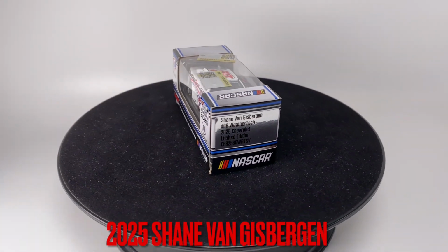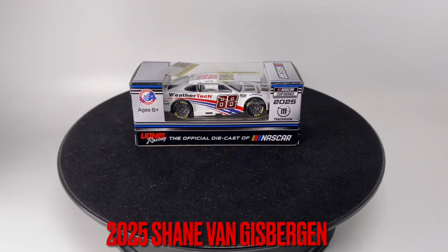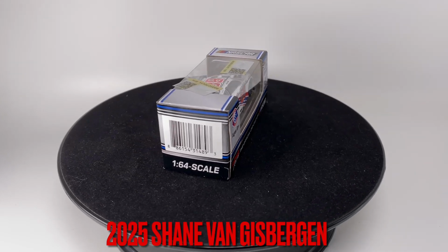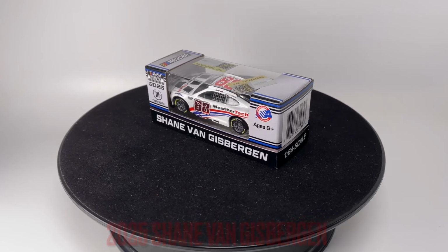Guys, we have the second 2025 Diecast to be released. It is Shane Van Gisbergen's WeatherTech number 88 car. One of the most anticipated diecasts of 2025. Let's go ahead and check it out.